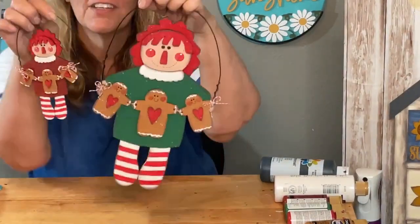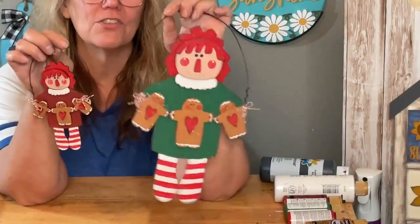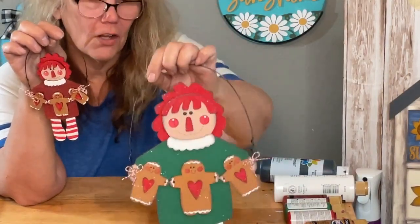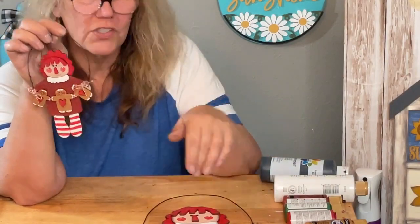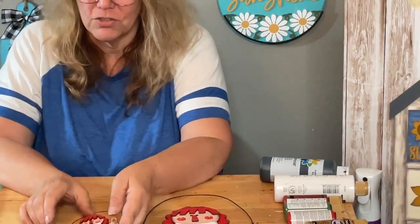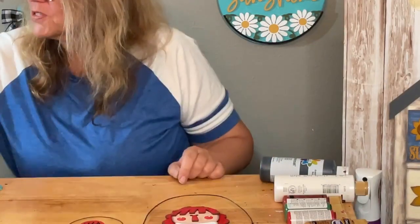Aren't they fun? Okay, so I'll have this in two sizes, the hanging one. So this is the 12-inch, and then I'll have a 16-inch, which is considerably bigger. And then these little ornaments are just going to be this size. They're 6 inches. All right, they're on my website already.